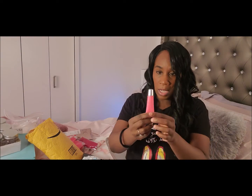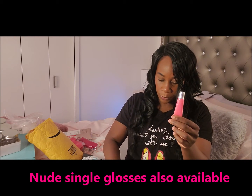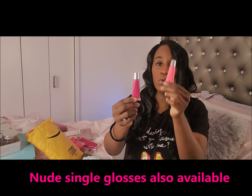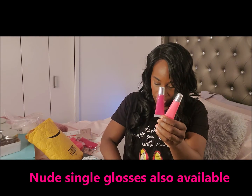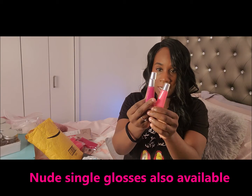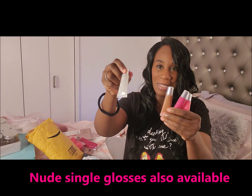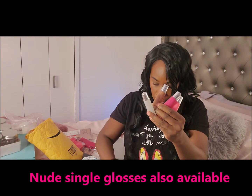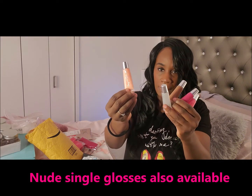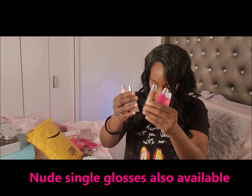Again, these are the colors. This is the Princess Pink in the tube. And my nudes are coming in the silver caps. This is the Sassy Pink. This is the Cacao Chocolate. This is the Billie Jean. This is not a nude, this is just a sparkle one. This is the Nude Lips. 1, 2, 3, 4, yeah. So those are all the colors.